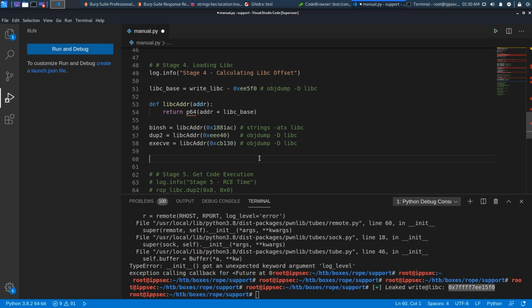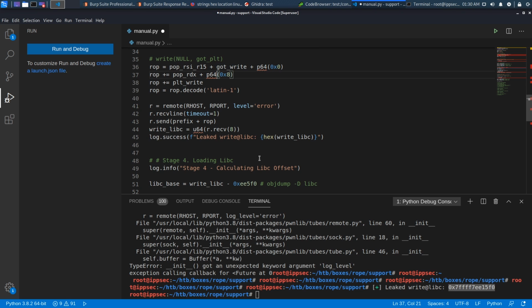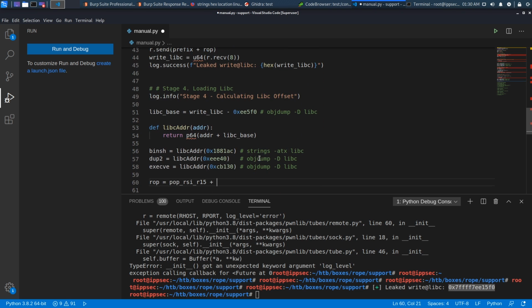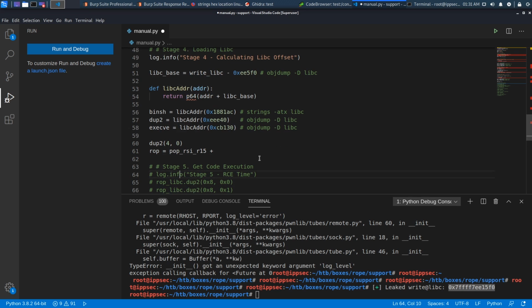So let's do ROP equal to, and the first call is going to be dup2. We're not going to worry about RDI, the first register, because we're assuming the file descriptor is already set. So it was pop RSI, R15, plus the address, and then that. So this is going to be dup2. We'll say 4, which is really null, 0. Yeah, it was just 2.